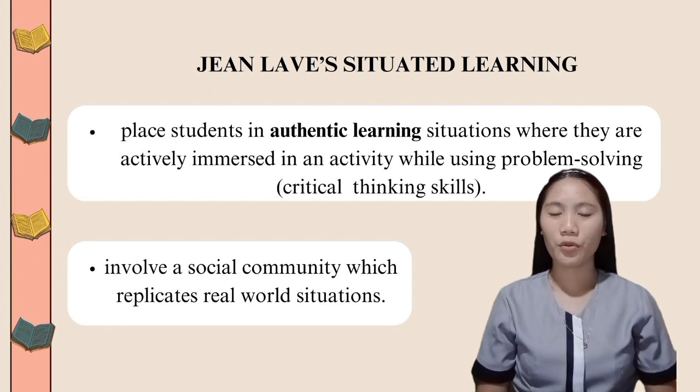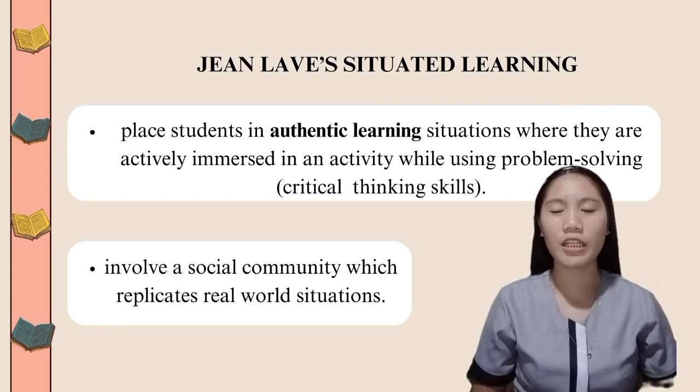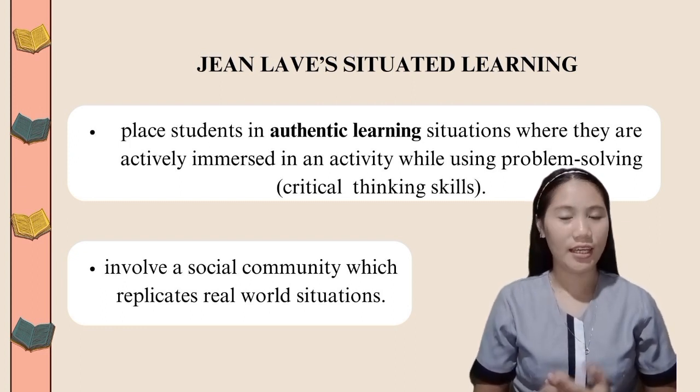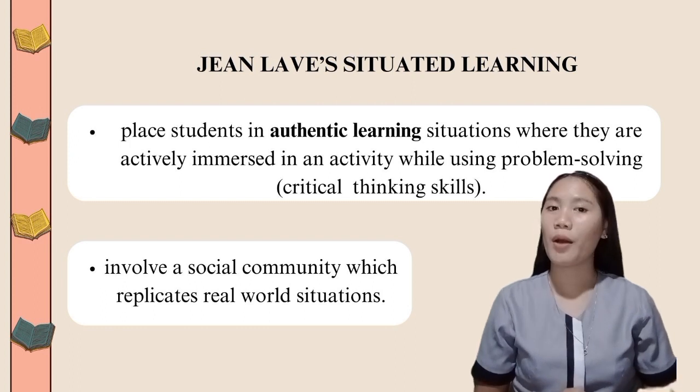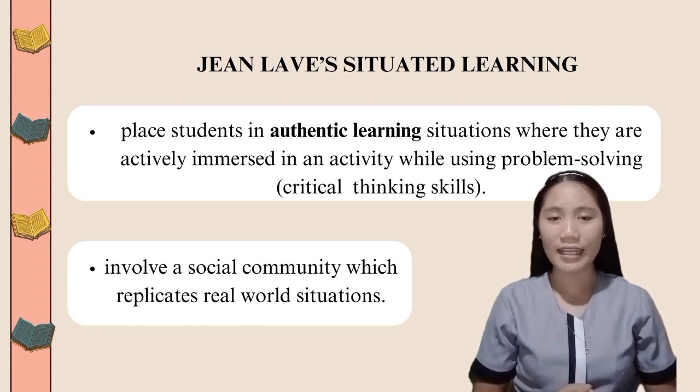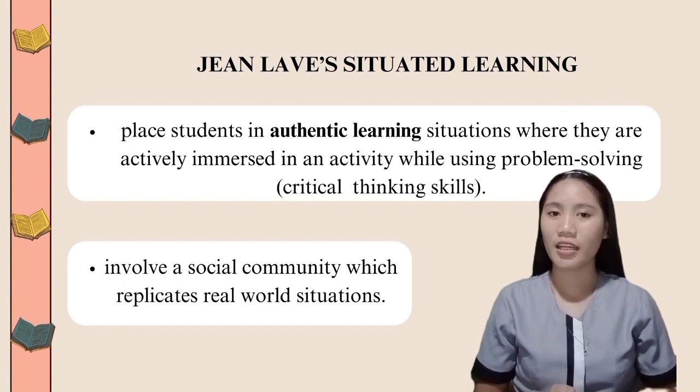Situated learning also places students in authentic learning situations where they are actively immersed in an activity while using problem solving or critical thinking skills. The highlight is problem solving and critical thinking. More of life skills. Another highlight is authentic learning.